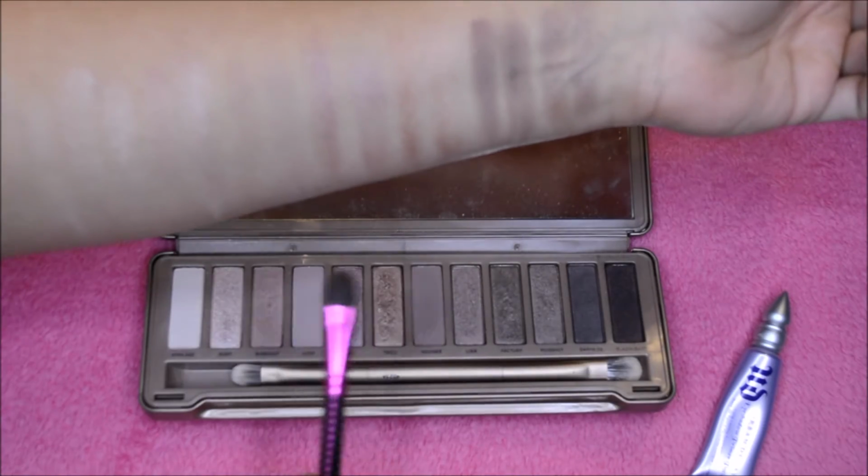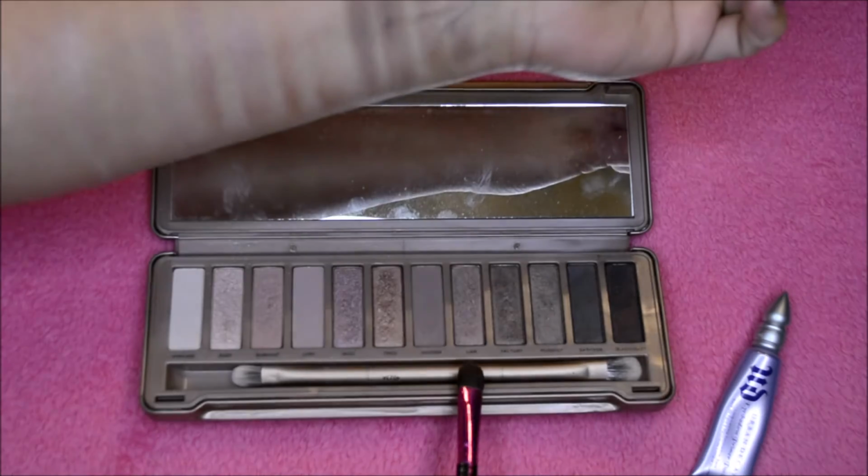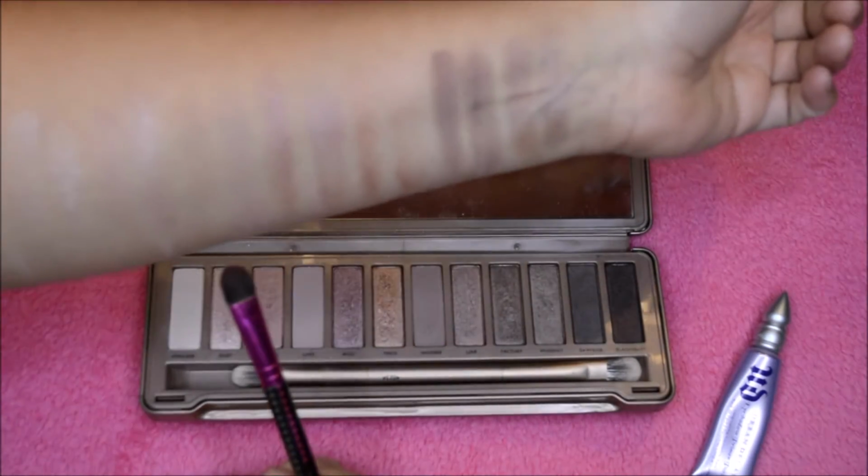So for these swatches, I only did from Strange to Liar because I was running out of room on my arm.